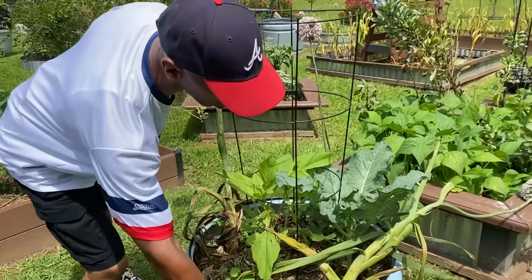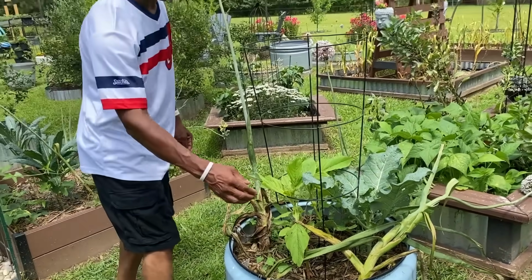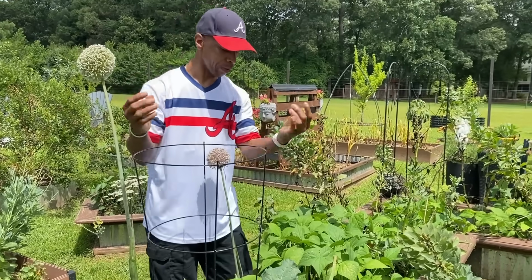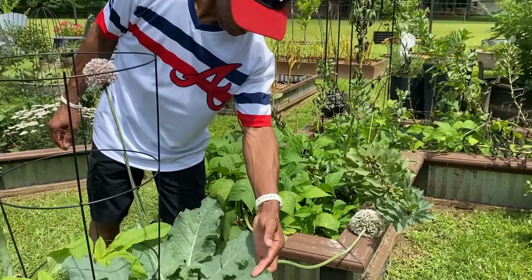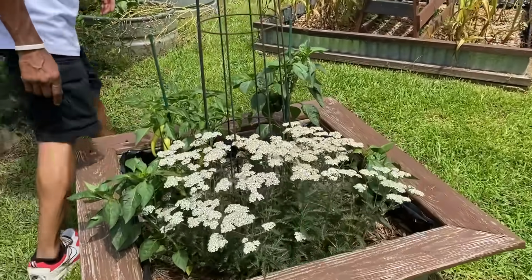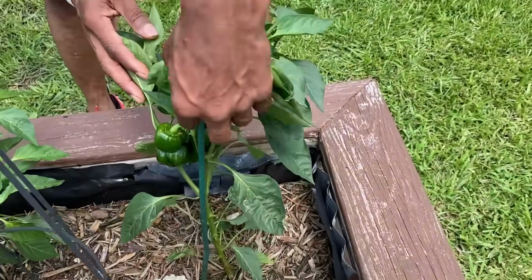And this is one of our dryer drums, and we're going to be showing you the video on how we made those dryer drums. But here's another one of our Love Lies Bleeding amaranths. I want to have those draping over the top, those beautiful black tassels. And here we have some self-seeded broccoli. Over here we have some white yarrow. And then over here we have some more of our bell peppers. They're coming in extremely well.